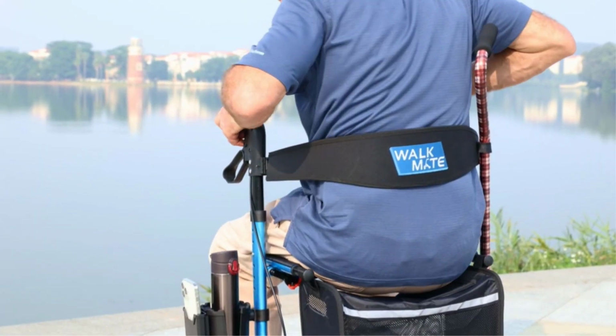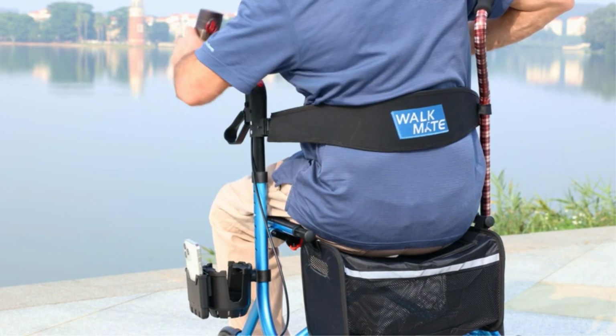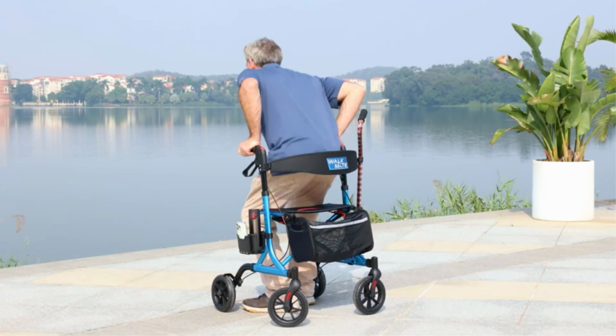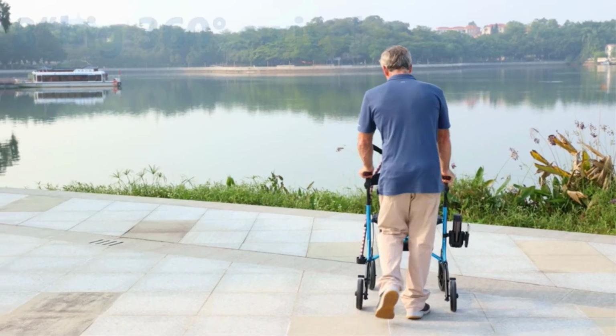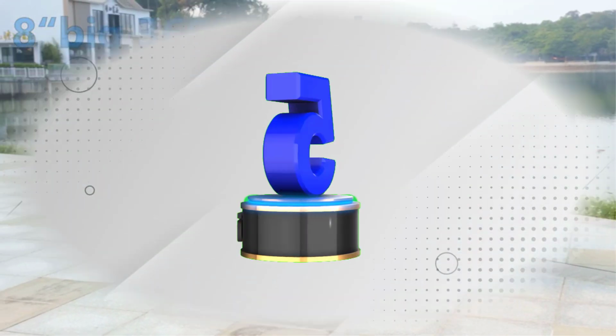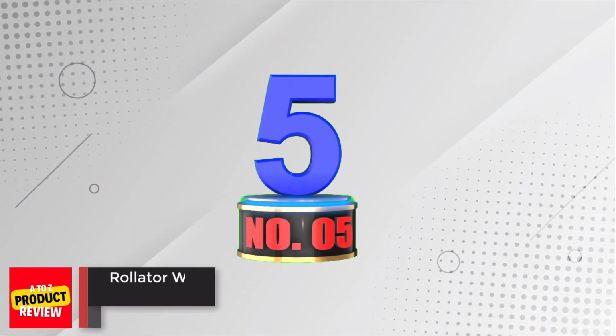With its lightweight aluminum construction and folding design, this walker is not only high quality but also affordable. Choose the WalkMate Rollator Walker and experience the freedom and confidence that comes with comfortable and secure mobility. Number 5. Rollator Walker for Seniors.